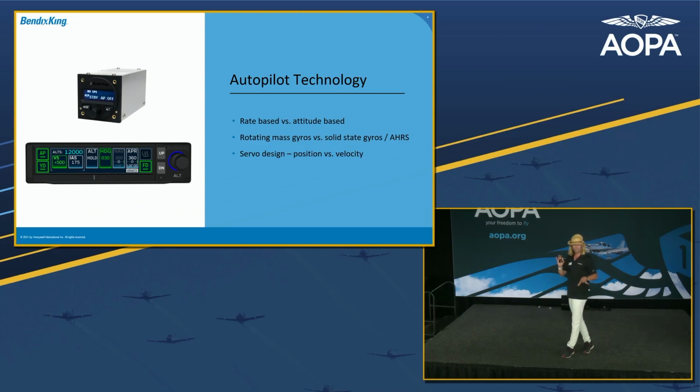Servo design, that's another difference in autopilot technologies. A lot of the autopilots out there today actually use a position-based servo. At TrueTrack, we chose to use a velocity-based servo because it mixed really well with how we were doing our gyroscopics internally. It also let us build a servo that's much more simple than a lot of the other servos that are out there today. So personally, my preference is a velocity-based servo, but neither one of those is necessarily better or worse. We just use that velocity to our advantage.